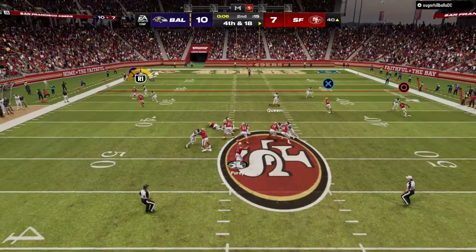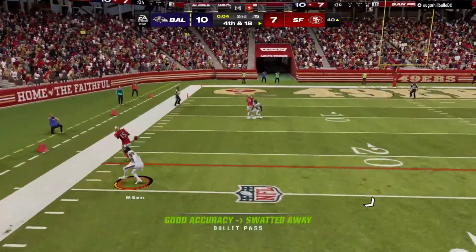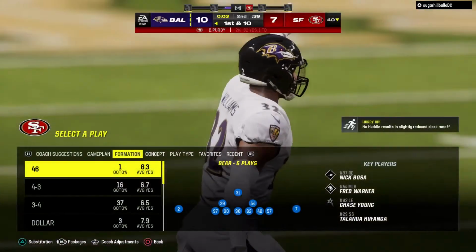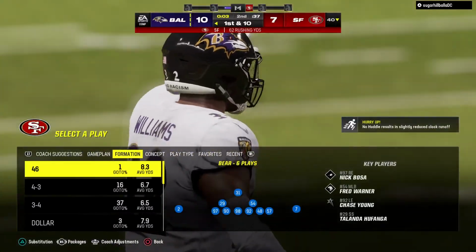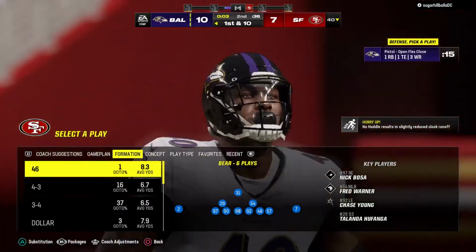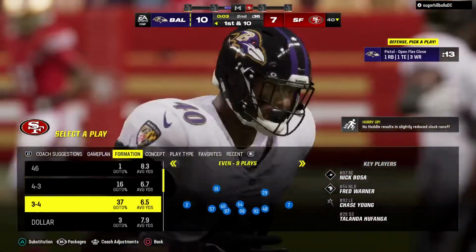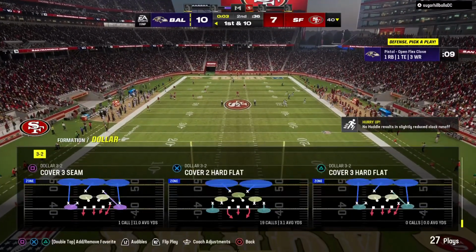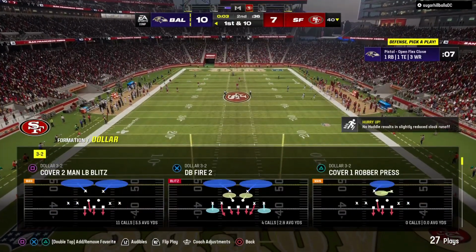Purdy on 4th down. And it's going to be batted down. It will go the other way with a football. The Niners go for it, but it doesn't work out. And the Ravens are going to get the football back. No surprise. They try to throw the ball on 4th down, but it gets batted down. They don't pick it up.